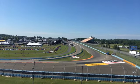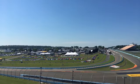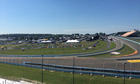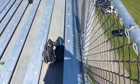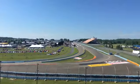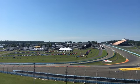So what do you think? Should I keep the stream going while I go down the grandstands and walk around a little? Actually, what I'm going to do is I'll probably end it here because I'm carrying a heavy cooler full of beer and a backpack with whiskey in it. So I'll probably end it here, and I'm gonna head.